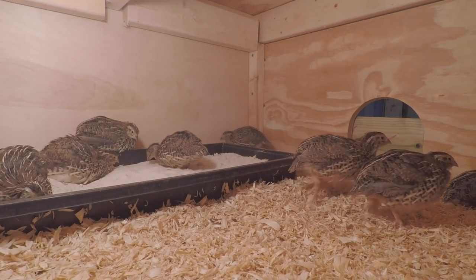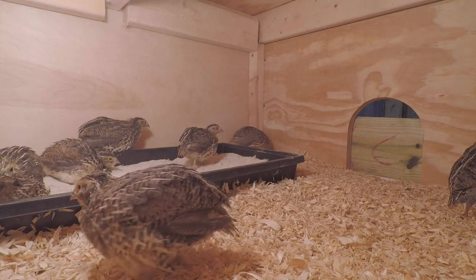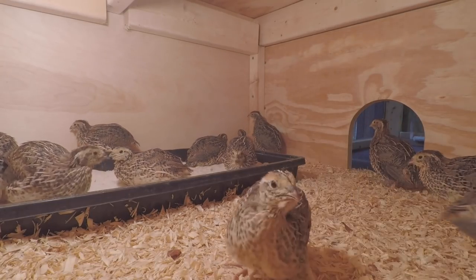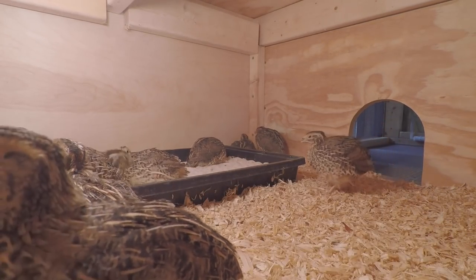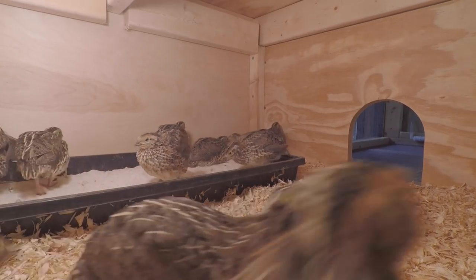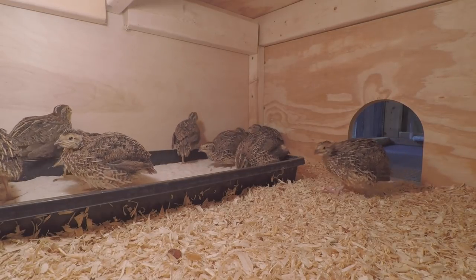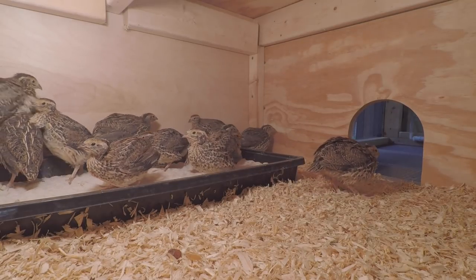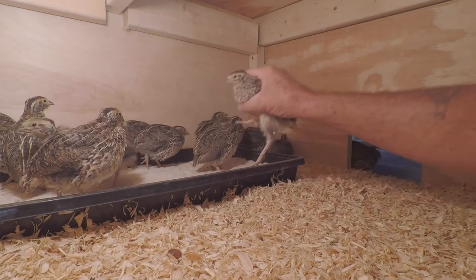I'm going to take the little piece of 2x6 off that blocks their little door, and let's see what they do about coming on out here and discovering their food and their water. I'll probably have to help them out. All right, there we go. See if I can put a couple out there. Maybe the rest will go on out. Oh, they don't want to leave that sandbox. They love the sandbox. Go on out there.